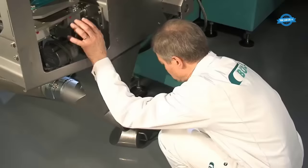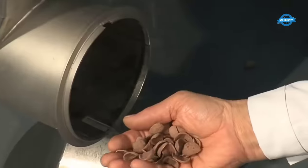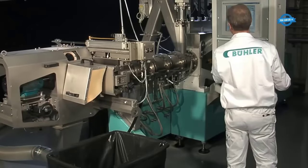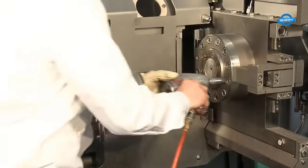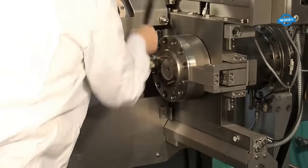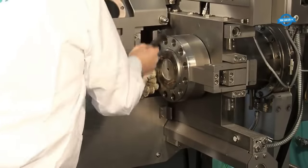To facilitate maintenance and prevent material degradation within the extruder, an automatic screw push-out process is employed. This procedure removes any residual material from the system, preventing cross-contamination and ensuring the machine is prepared for the next production cycle.